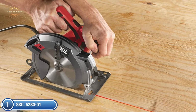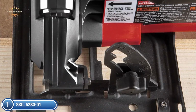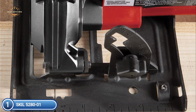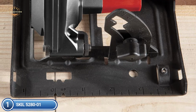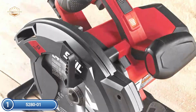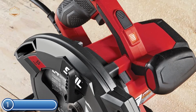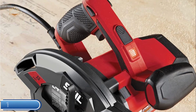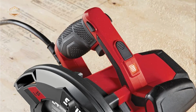Single-beam lasers cut more precisely, and the dust blower is integrated to keep the cut sawdust line free. The level of 51 degrees, with a positive stop at a 45-degree angle, provides the user a range of cutting options. Blade changes are made easier by using the spindle lock and an on-tool wrench. It comes with a carbide 24-tooth blade and a carrying bag. The spindle lock allows for quick blade replacement using the on-tool wrench.